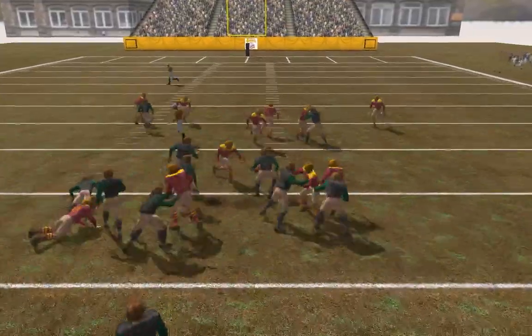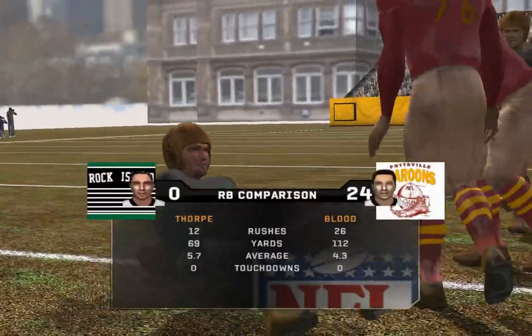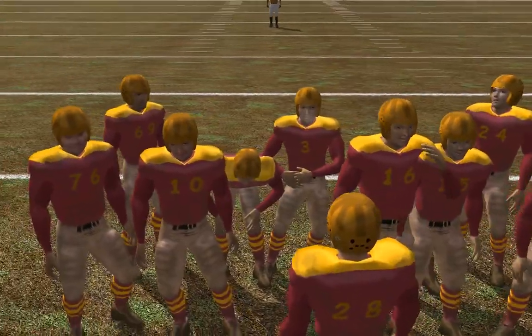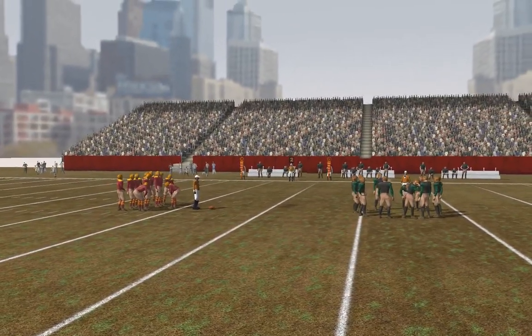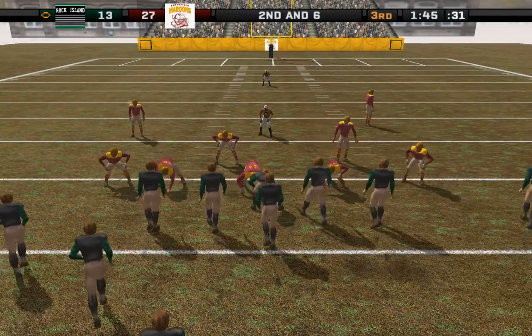To carry it, spins away. Number 16 is there on the stop at the 42. The best backs in the league average 4 to 5 yards a carry. But there are a lot of things that go into a successful running game. You've got to have good play calling, good blocking up front, and a back that can take advantage when he sees the opening.